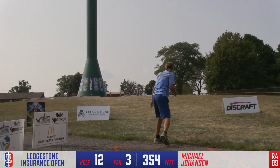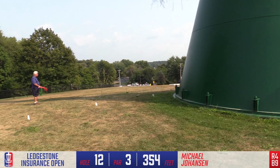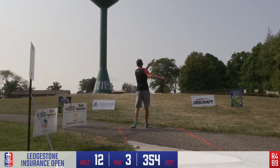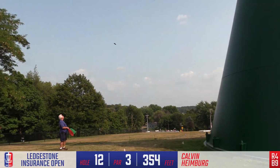And here's what Steve alluded to. MJ in his full flex getting around the water tower. Oh, and he sits. Oh, by the skin of his teeth, stays in bounds. And that's the tricky part of this hole, is that if you hit the water tower, you take an unpredictable roll or kick off of it.